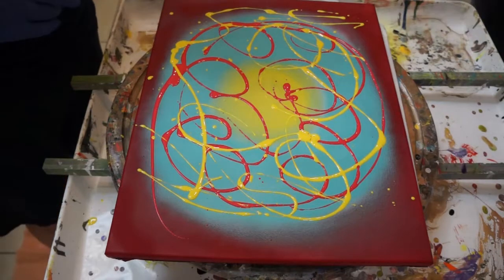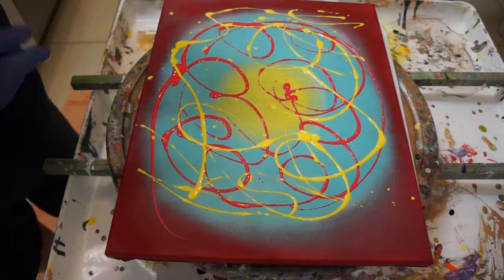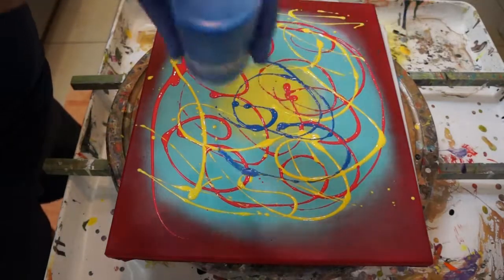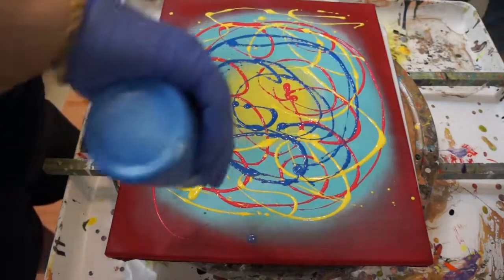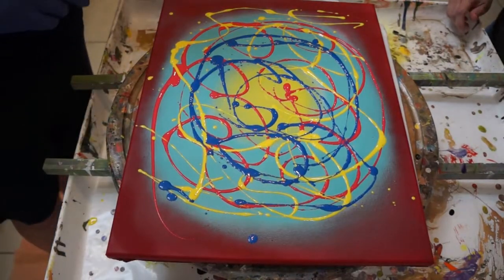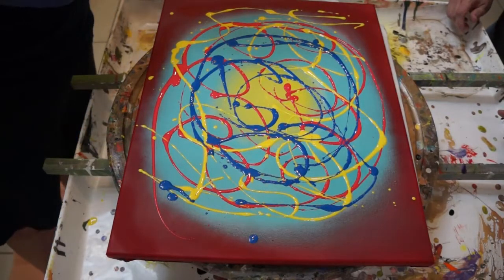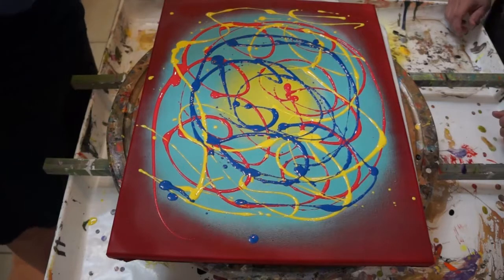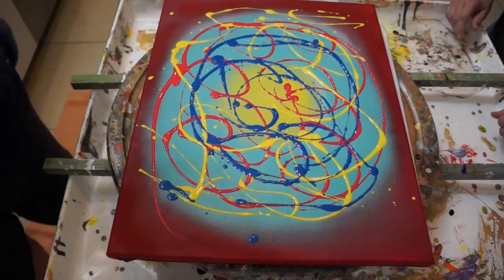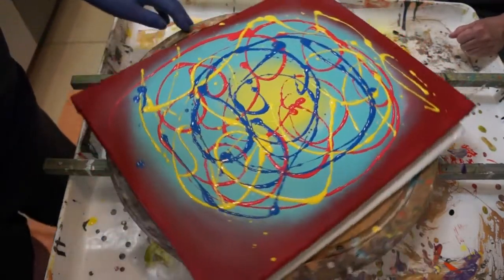There you go. Okay. And we're going to try some of this DecoArt Ice Blue Metallic. Ice blue, ice baby. Oh, look at that color. That looks nice just like that. Because it's nice and free. I'll do one like that, maybe. You can do one like that.